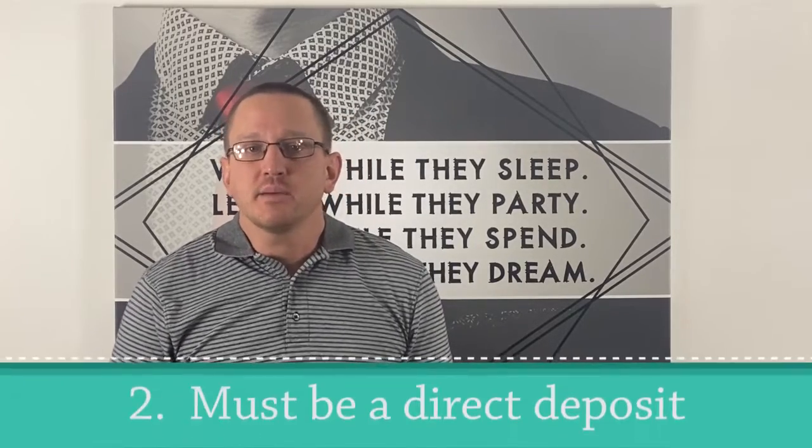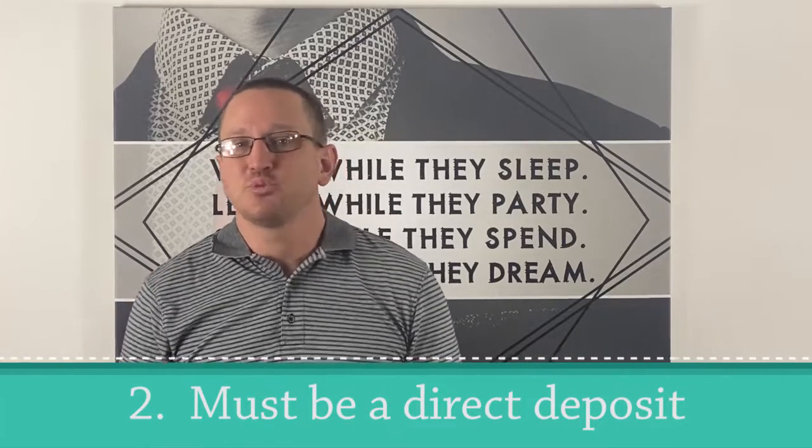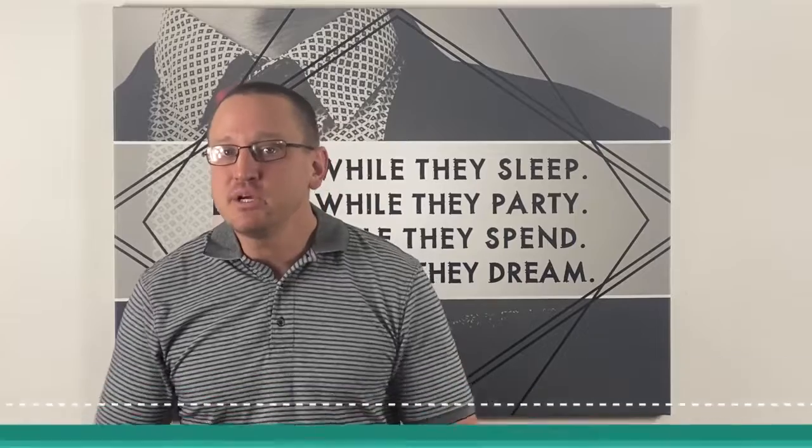Secondly, these types of sign-up bonuses, the money must be a direct deposit. So simply transferring money from one bank to another will not work. It needs to be direct deposited from someplace like your job or federal Social Security payments, etc.